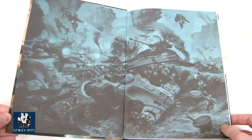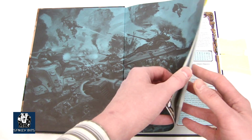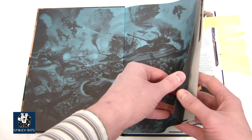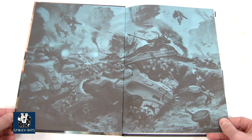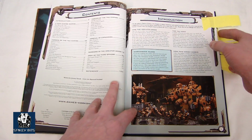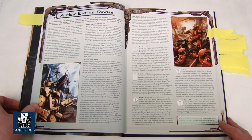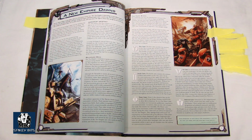The insert here, I think they call this a leaflet. I'm not really sure, I'm not a book aficionado, but very nice war scene there depicting the Tau versus Eldar. So very cool stuff there. We turn to the first section here, A New Empire Dawns, which is all the fluff.